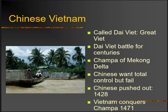The Chinese Vietnam, they call it Dai Viet, or the Great Viet. And in fact, they battled to try to control all of Vietnam for many centuries, but those in the south part of Vietnam, along the Mekong Delta, the Champa, will resist them. The Chinese want total control, but they fail. The Chinese finally are pushed out in 1428, and Vietnam comes under local control of the Champa in 1471. All right, we'll end it there.